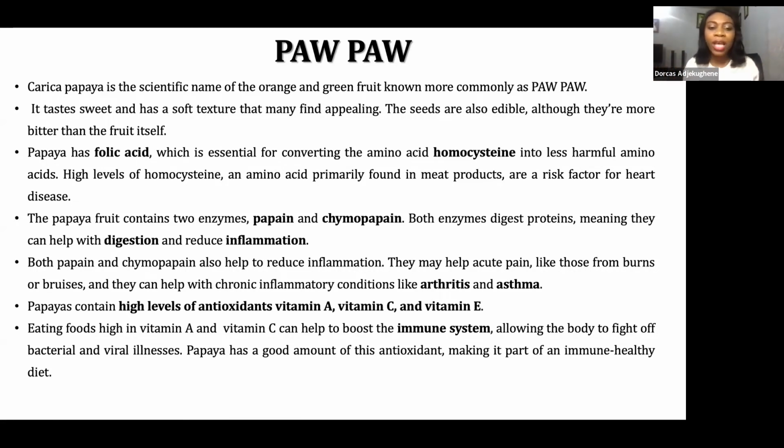Now, papaya fruit has two major enzymes called papain and chymopapain, okay? Now, this helps to ensure proper digestion, and they help to prevent inflammation. So people suffering from any form of inflammation as a result of allergies, as in the case of asthma, or inflammation as a result of wear and tear of the joints, in the case of arthritis, you are covered. Now, papaya has a high level of antioxidants.